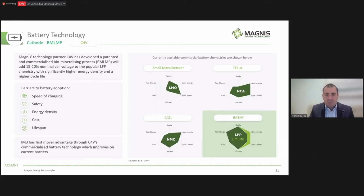Some out there will probably be familiar with NCA and NMC. NCA is traditionally what's being used in a Tesla car battery. They are using now LFP as well for their Tesla Model 3s. And as you can see, if you look at the comparison between the technologies, you could see things around speed of charging, but mainly safety, energy density, cost. We tick a lot of those boxes there, but some of those key ones are safety. Our batteries are extremely safe, and that's been independently verified as well.